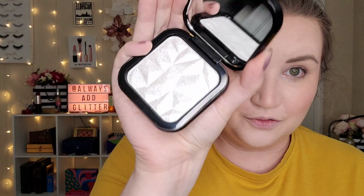This is such a beautiful pan too. I mean, come on. Ugh, I love it. And this is a new launch from them too. And I want to support more indie brands, so I'm really happy to have it in my collection. All right, so highlighter is done. We're glowing sufficiently for today. I will be using this eventually. I'll probably use it on my inner corners as well. But let's move on to eyeshadow.